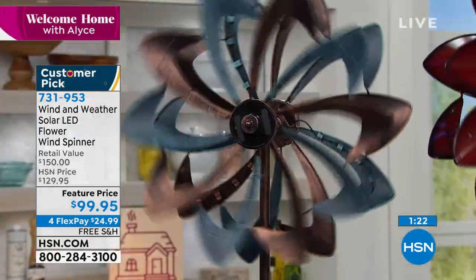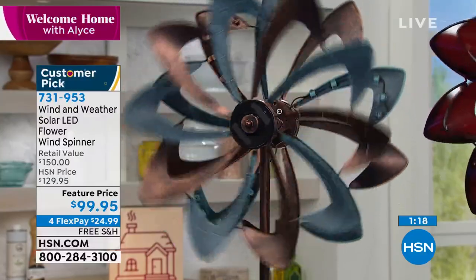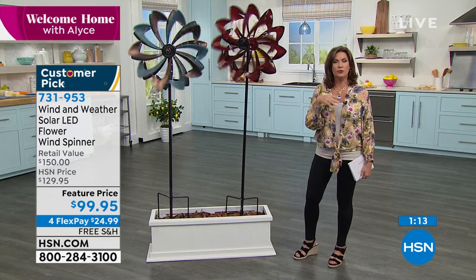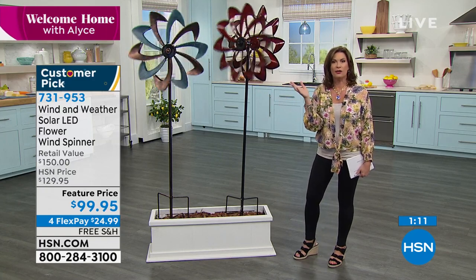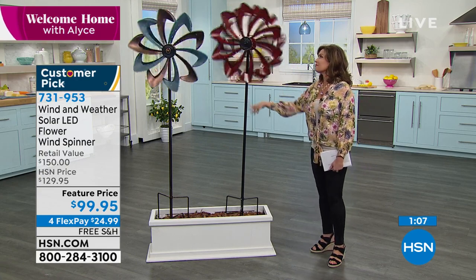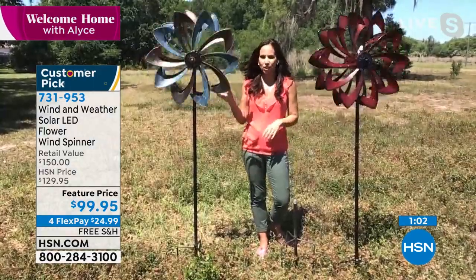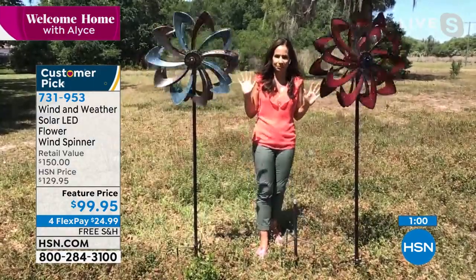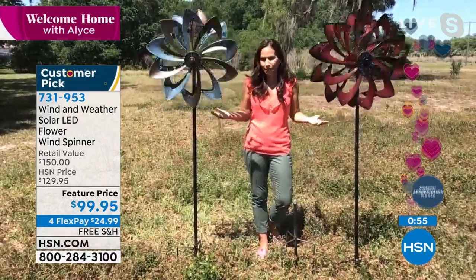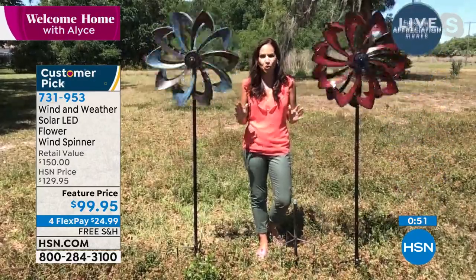Sculpture for your yard. Absolutely amazing at this price, because I'll tell you, a retail value on this, $150, absolutely. This is the kind of piece you'd go to an art show and walk around and see one of these. You read my mind. That's exactly right. Those high-end art shows, then you take a look at the price and you're like, whoa, I can't really want to spend that much. But here at HSN, you're getting it at an affordable price, but it looks like you're spending so much more.